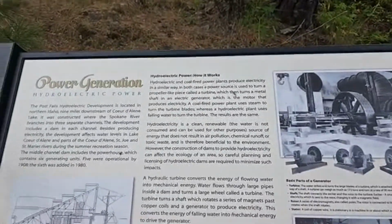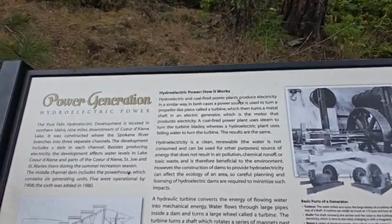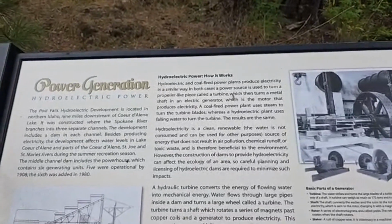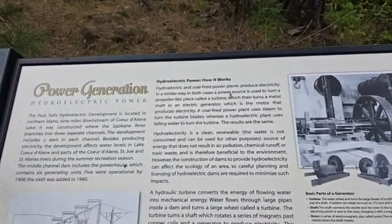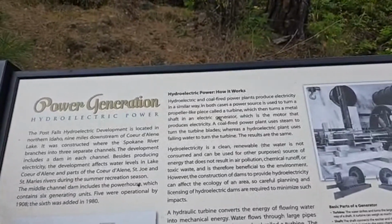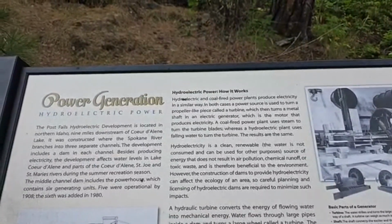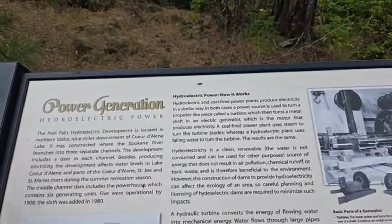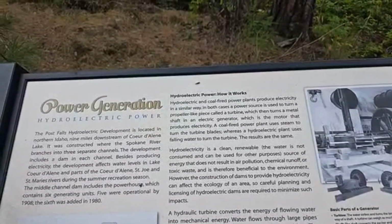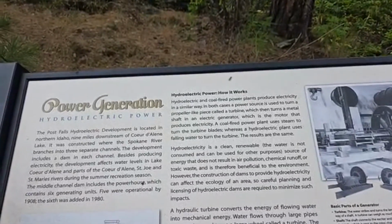Hydroelectric power and how it works here. Having a little trouble reading the words here. Hydroelectric and coal-fired power plants produce electricity in a similar way. In both cases, a power source is used to turn a propeller-like piece called a turbine, which then turns a metal shaft in an electric generator, which is the motor that produces electricity. A coal-fired power plant uses steam to turn the turbine blades, whereas a hydroelectric plant uses the falling water to turn the turbine. The results are the same.